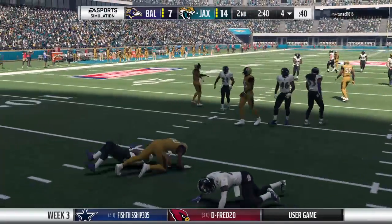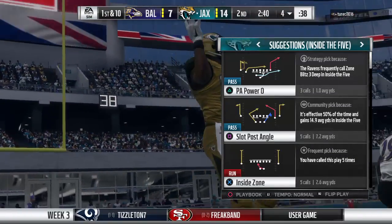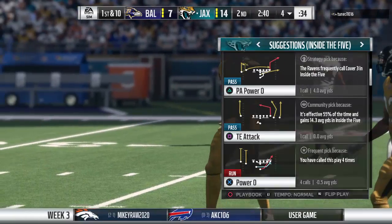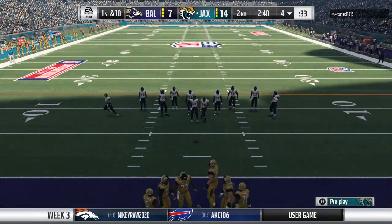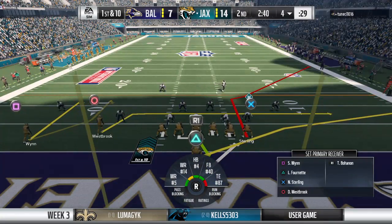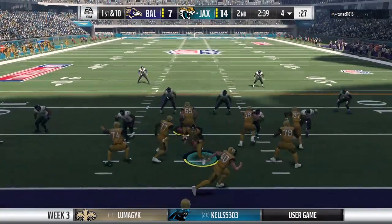A good kick, 48 yards, 4 on the return. And it'll be Jaguar football as they take over deep in their own territory. The Jaguars getting set to go. And that last drive was very, very balanced, pretty methodical. You think they go that route again?